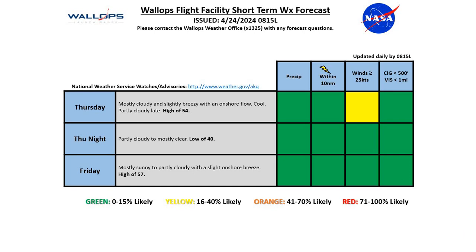We'll see our low around 40 degrees. Onshore flow still going to be on the light side, but still keeping temperatures a little elevated, so not letting them bottom out too far. But green conditions expected for our weather risk, and as we go into Friday, continue with those green conditions. Overall, mostly sunny with some partly cloudy times through the day. We'll keep that slight onshore breeze, but not quite as breezy, so allow temperatures to get up a little higher, but still cool for this time of year with a high around 57 degrees.